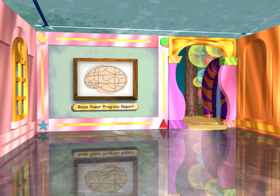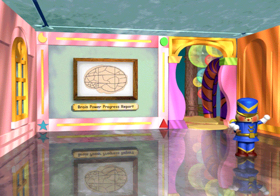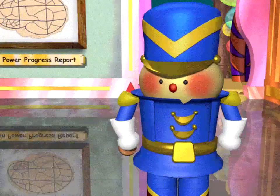Hi, Stuart Little. I'm the toy soldier in charge of this place. Welcome to the Magic Toy Factory in Numberland. Give me your hand, and I'll give you the official stamp so you can get in.